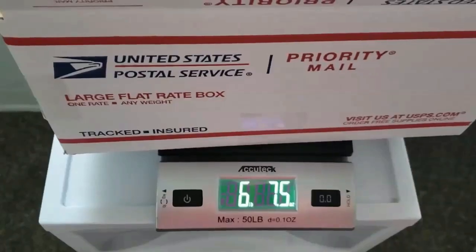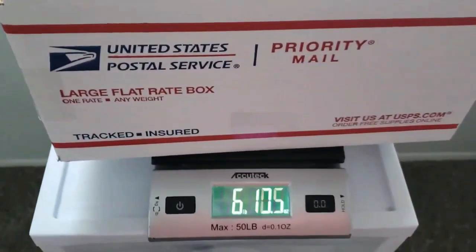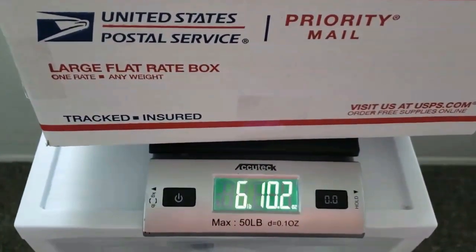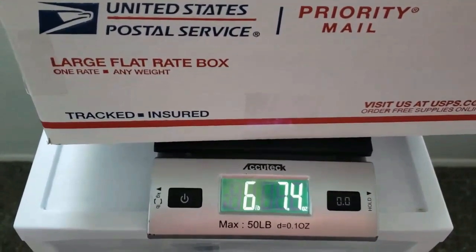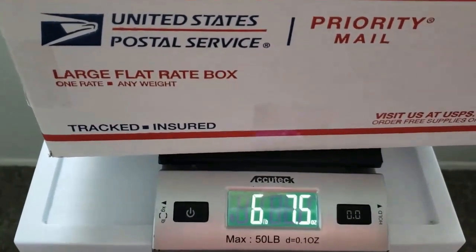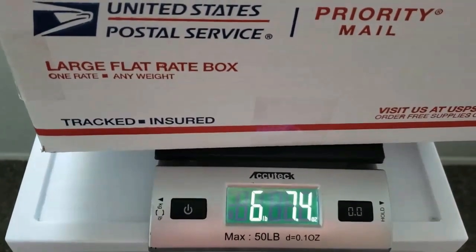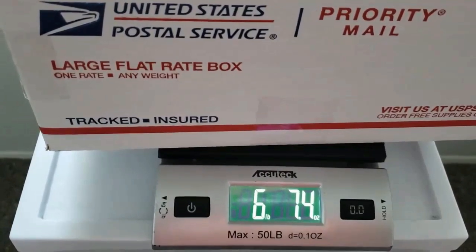But let's just say someone did go into my closet and bundle all of these shirts and all of these jeans together and the package exceeded 5 pounds. The first thing you have to do is add all your items inside the package you will be using to ship your items, because the weight of the package must be included in this total weight. So the package along with the items together, they weigh 6 pounds and 7.4 ounces.